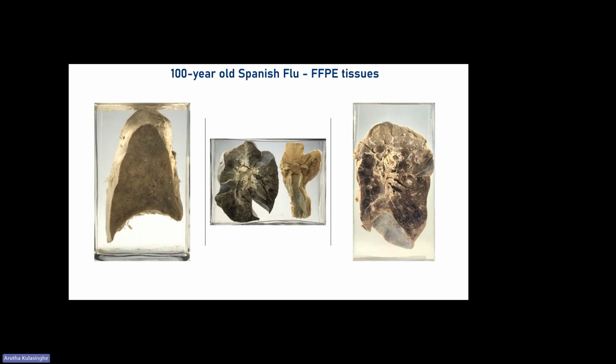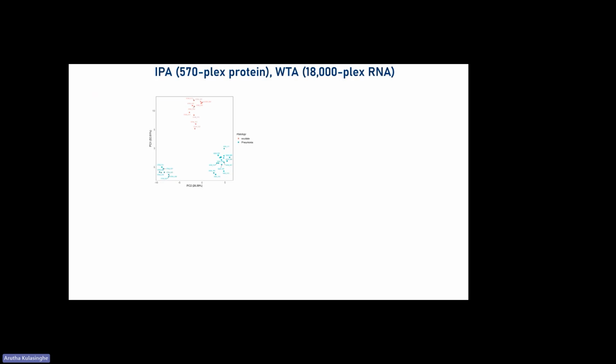So we had a student spend a year in Germany and Austria collecting these tissues. Again, we reached out to about 60 labs. 59 said, no, you're not going to get anything from them. One said yes. So we got 8 lungs collected. And we ran the 570-plex protein and whole transcriptome over these. This is the PCA of the protein data showing separation of your exudate regions of interest from your pneumonia regions of interest at the protein level.